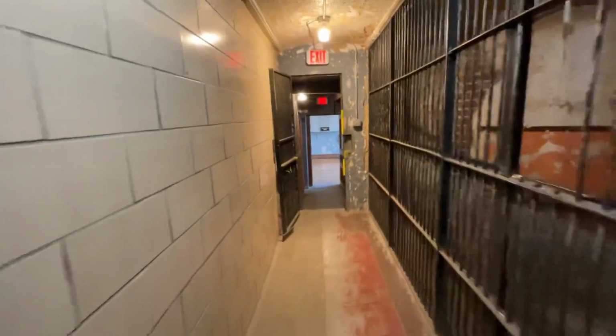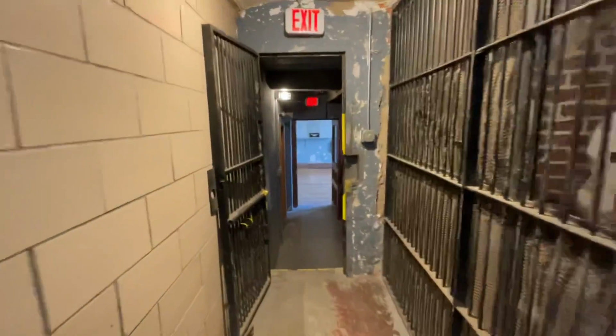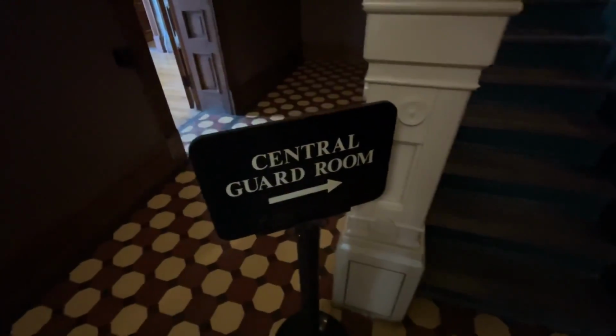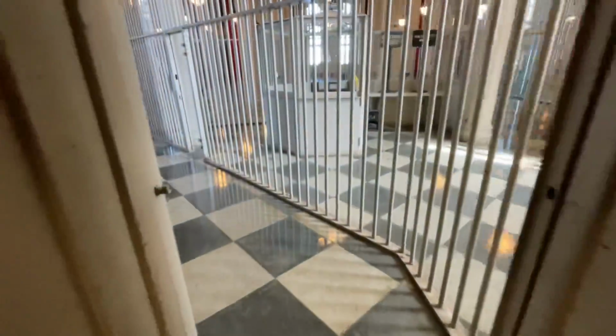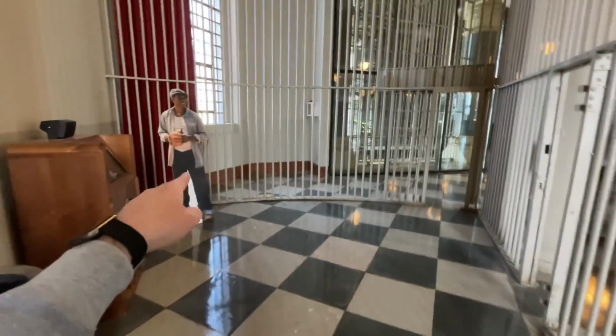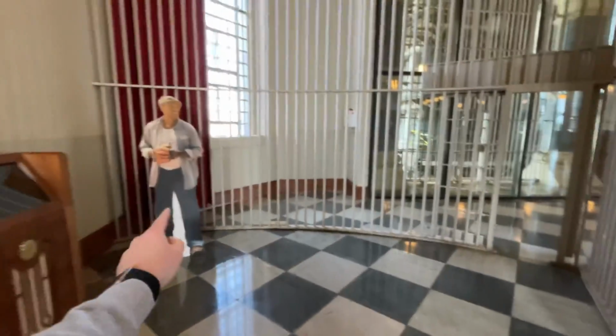Hey, you're being recorded. Don't do anything stupid, people. It's actually kind of warmer in here. Towards the end of the tour, we are going to go check out the central guard room. Right up here, up the steps. All right, this is the central guard room. Oh my God, Red. They have a cutout of Red, and I thought there was somebody standing there.